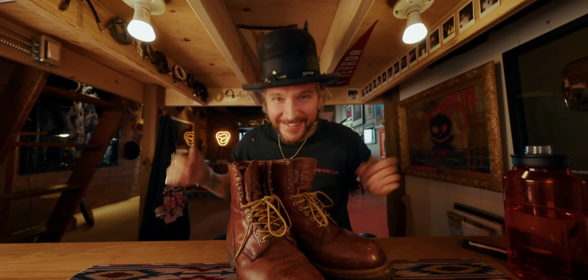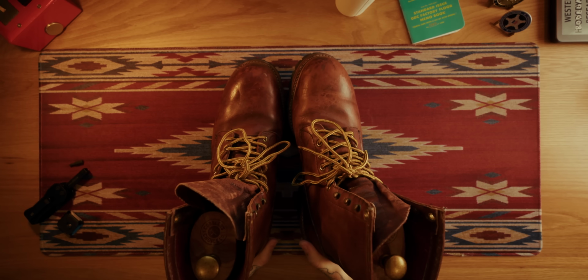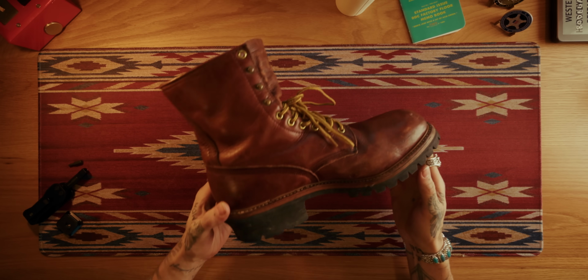Oh, I am so stoked on these. These are the Red Wing 4418 Logger Lineman Steel Toe Boots. I don't even know what year they're from. I got these on eBay.